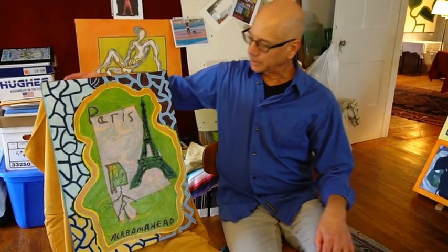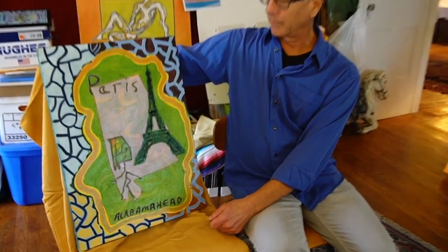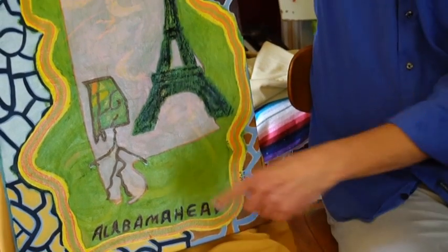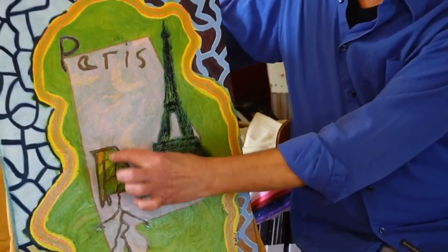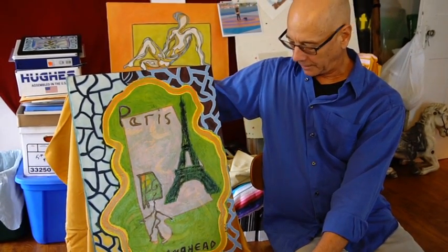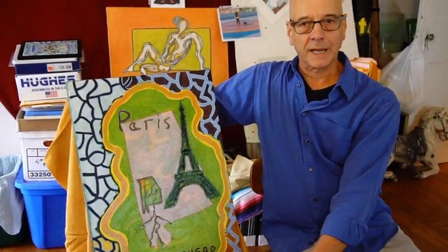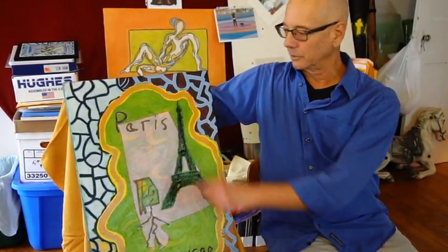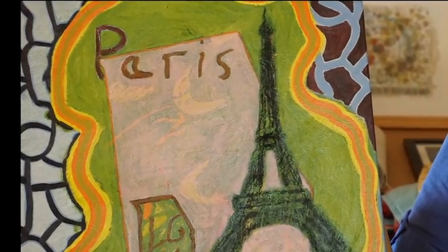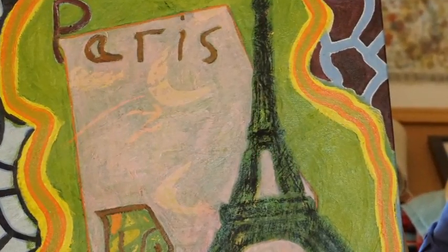So this is another picture in the Alabama Head series, and as you can see, the name is written on the bottom. But this one, Alabama Head, goes to Paris. And there's the Eiffel Tower, and there's the shape of Alabama, and there's a smaller picture with some of the rivers in there. And this again was another picture that I did from 2011, but I painted over another painting, so you can sort of see some of the images from that original painting shining through or slowly kind of emerging, and it creates an interesting texture.